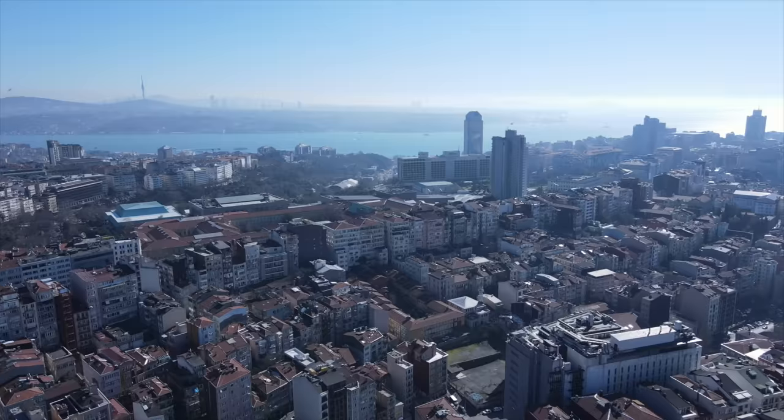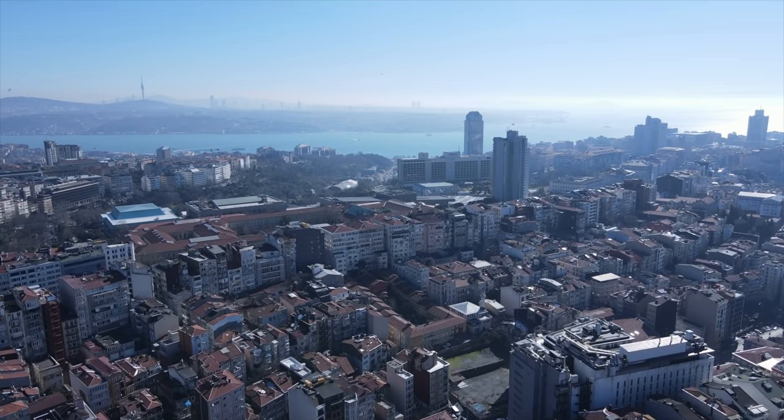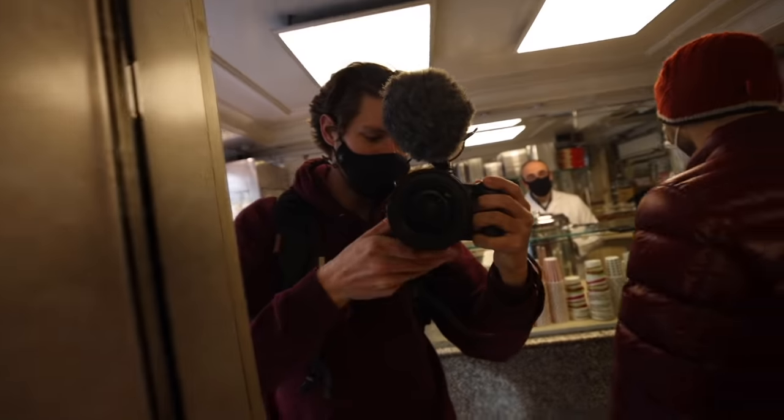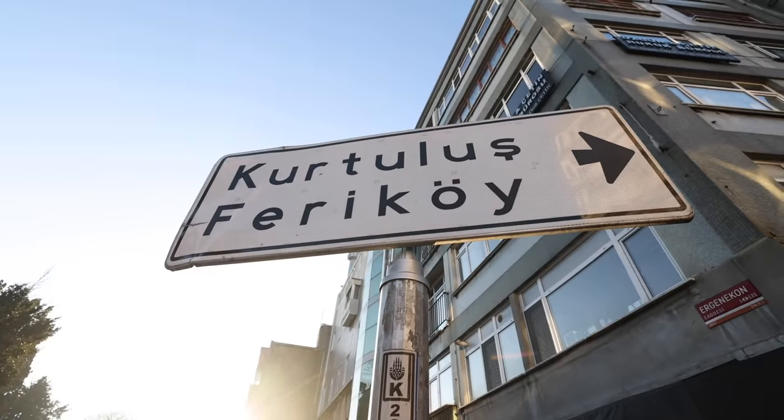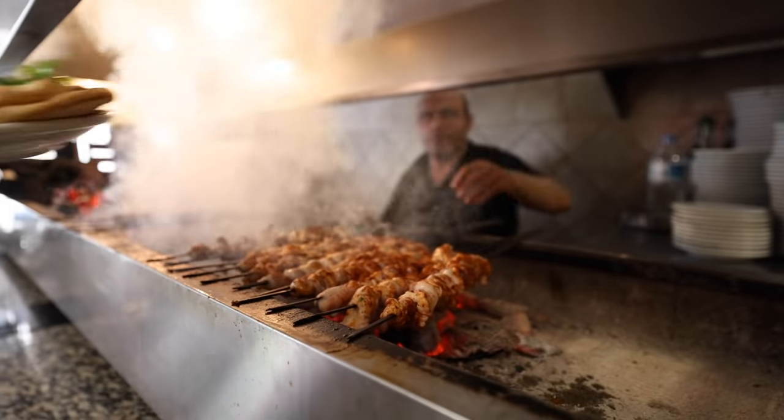Good morning, y'all, for day three here in Turkey and our third one in Istanbul. Now, we're here again with Culinary Backstreets and my buddy Uğur. Today, we're exploring his area. We're in Kurtulus, which is a little bit north of the walking area on the European side.